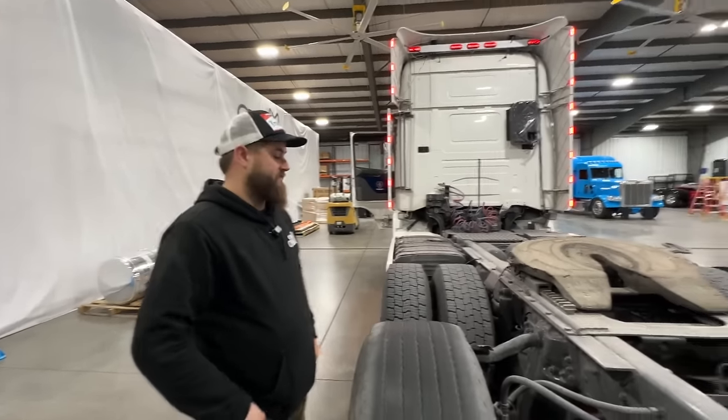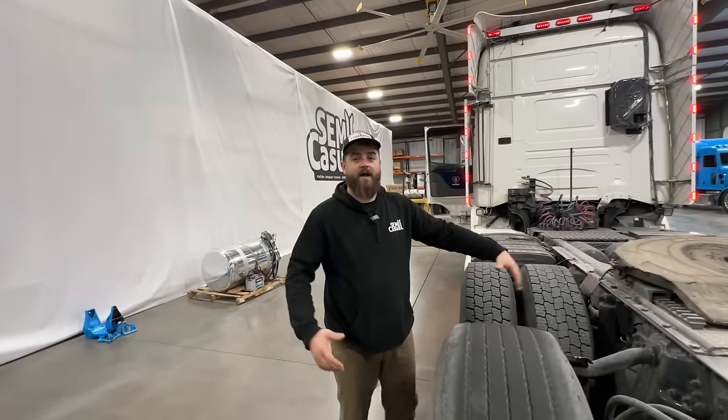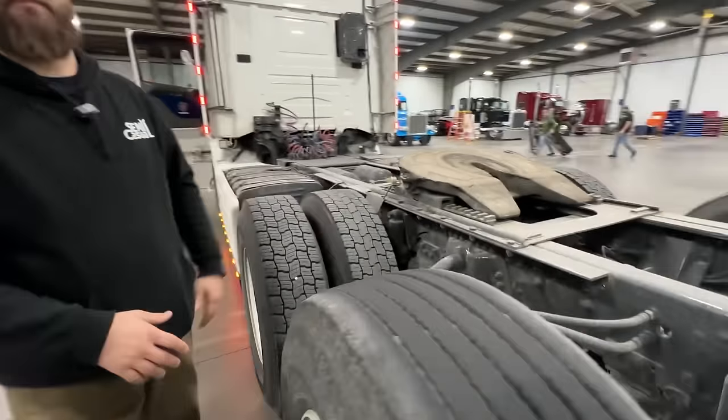It is, it's something. So that's the biggest difference. And these rear ends are massive. I mean, they're huge. Yeah. It's kind of hard to see in there, but.